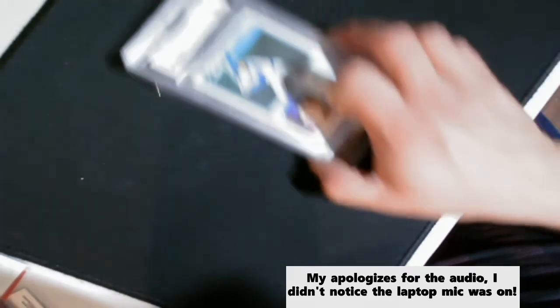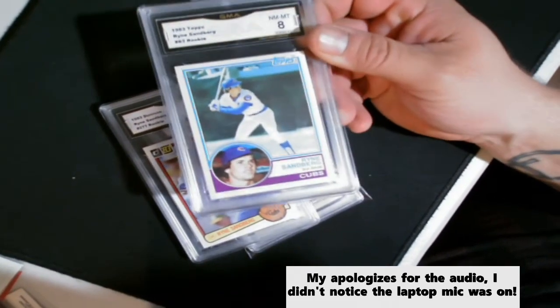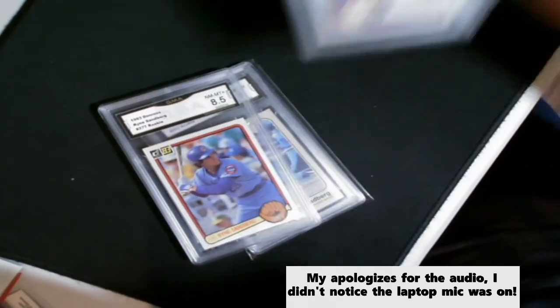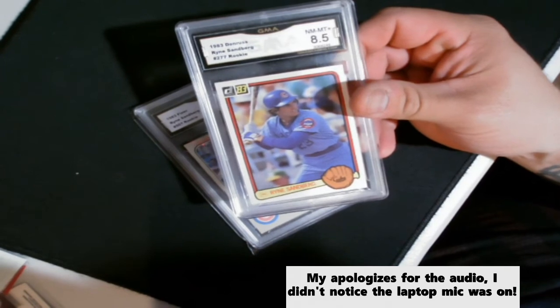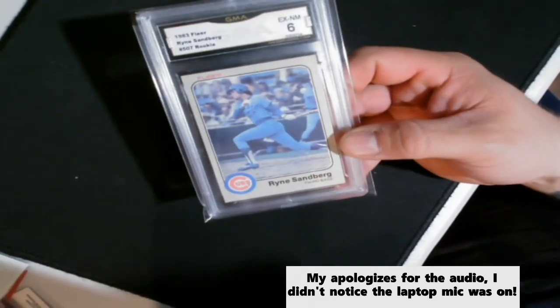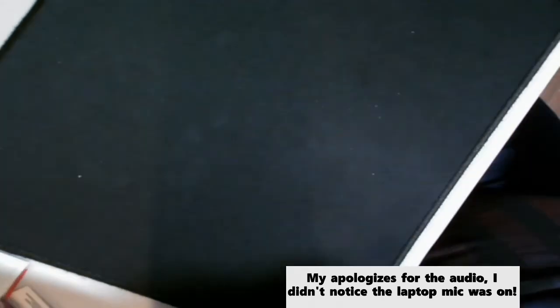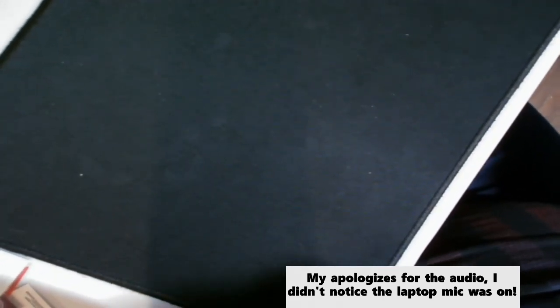And then, of course, I have his rookie cards that are the same way. I have them encapsulated. There's one Ryne Sandberg. There's the Donruss version, Topps version, Donruss version. And then I also have my Fleer version, which is pretty cool. So those basically round out my set there.